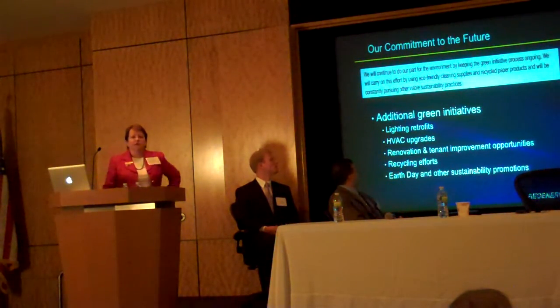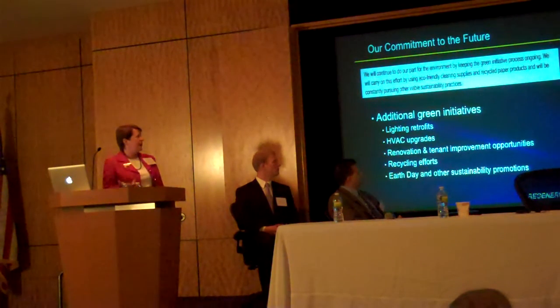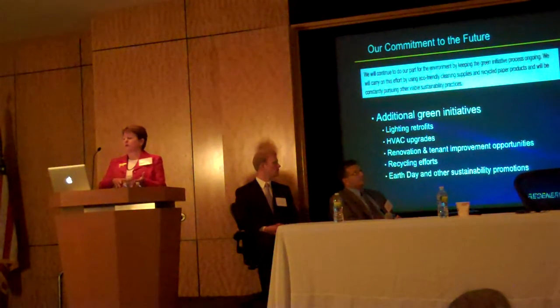We are committed to the future to continue green processes, and that's both on the Biomed side as well as on the Regeneron side. So additional initiatives that we're undertaking in some of our older spaces are doing some lighting retrofits. The landlord has also done this in some of the common areas.